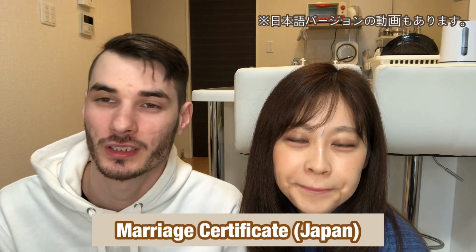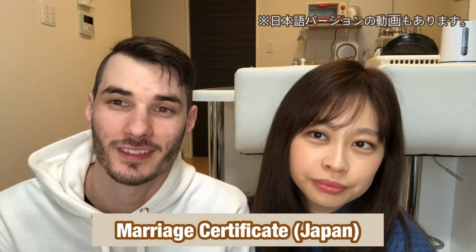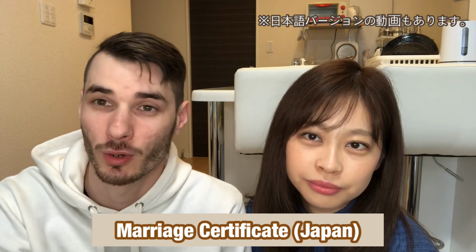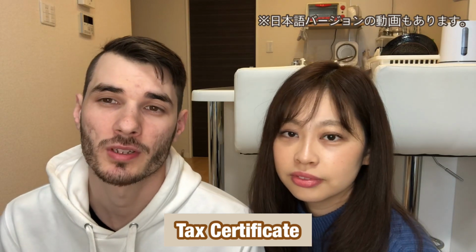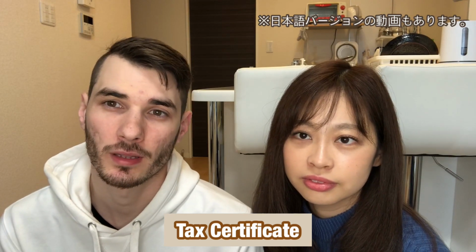Fourthly, marriage certificate, of course, that's important. They need evidence that you're married, and it has both your names on it, and address as well, I think. Yeah, it has all the official information, very important. Number 5, tax certificate. Your Japanese husband or wife will need to supply evidence of paying tax, that they are a good citizen.